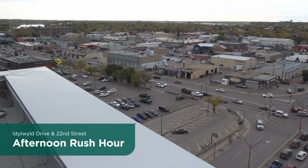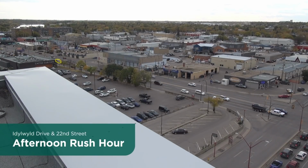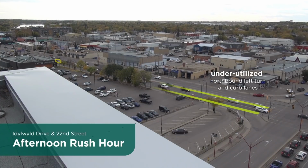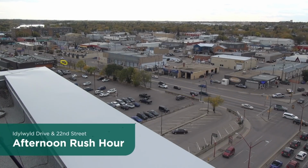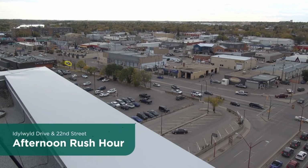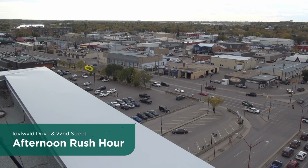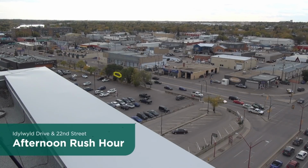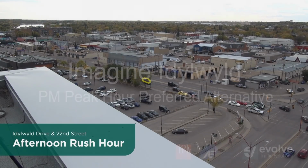The other thing we'll highlight here also in the northbound direction is that there's underutilized pavement. So the right turn lane and one of the left turn lanes, there's not a lot of traffic in it. And so is that the best way to use that space in the public right-of-way? Again, the other thing to note, while they're moving northbound, there was no traffic coming southbound through the intersection. Again, traffic can only move in one direction at one time. And we'll see that the highlighted vehicle just pulling up, so he'll probably make it through on the next cycle.